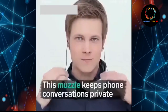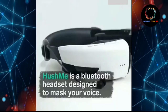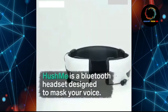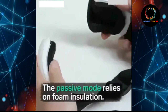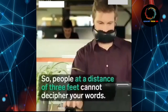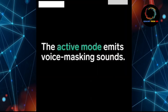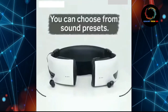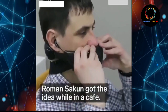This muzzle keeps phone conversations private. HushMe is a Bluetooth headset designed to mask your voice. The passive mode relies on foam insulation. So, people at a distance of 3 feet cannot decipher your words. The active mode emits voice masking sounds. You can choose from sound presets. Roman Sokin got the idea while in a cafe.